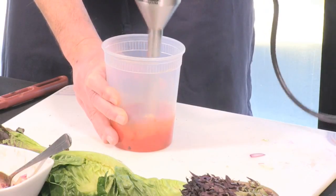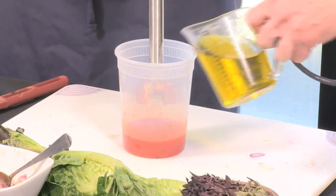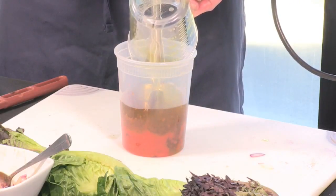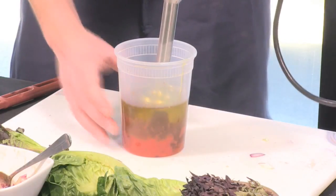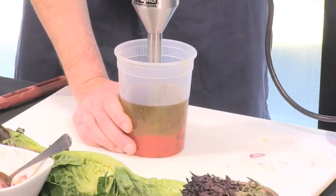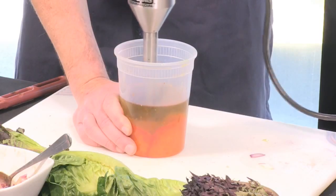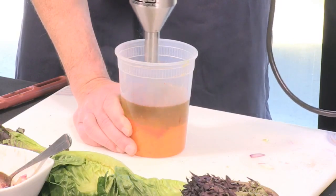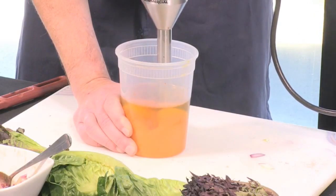And now we're going to use our blender. Now we're going to add the oil again like we did before. And so once again, we've got 2 to 1. So in here we've got roasted red peppers, red wine vinegar, and from the bottom. So start on low speed. See the emulsion starting to form at the bottom, nice and creamy. Now take it to high speed, and then slowly work in a circle and come up.